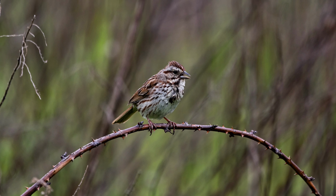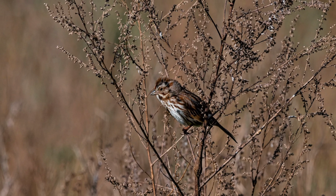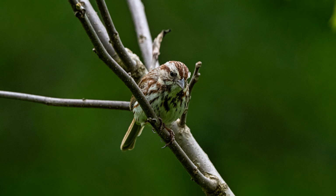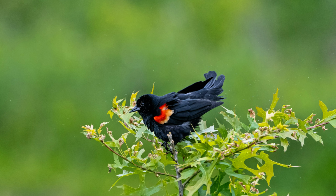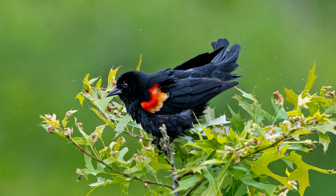There were also a ton of sparrows. It was mostly cloudy when I visited, but occasionally the sun would peek out. Too, I found a spot where the birds like to bathe and got a sparrow just before it took a bath. Speaking of baths, this red-winged blackbird had just taken one, and I managed to capture it shaking off.